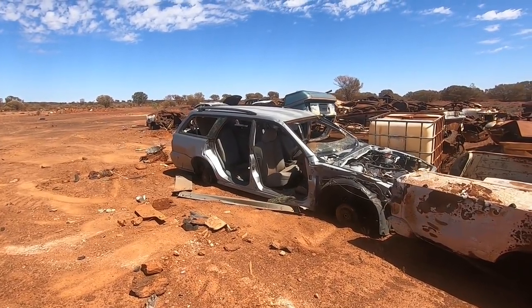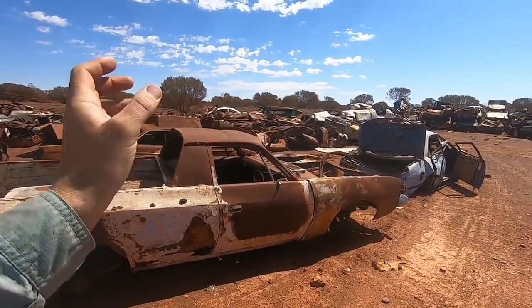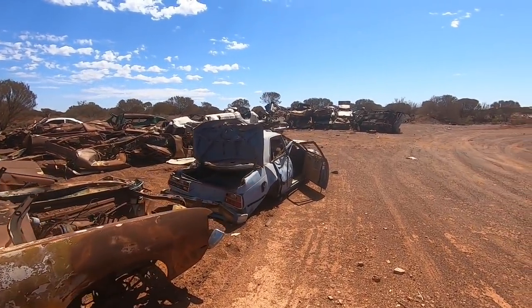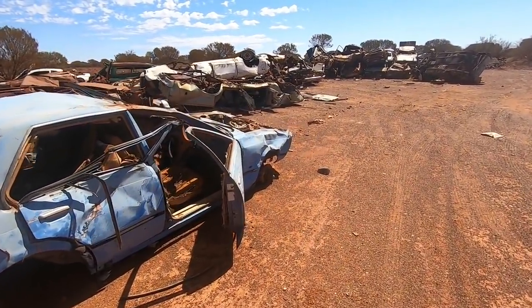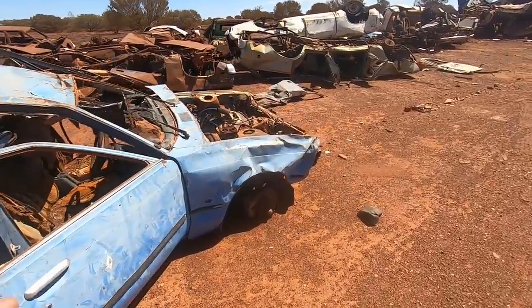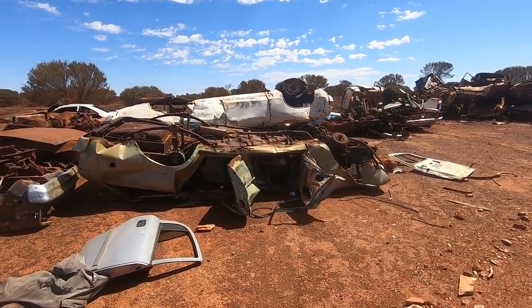So like I said, this is part of my local car dump. We have everything from modern commuters right through to some absolutely beautiful 60s and 70s classics. All of them are trash, all of them have been squashed, so bodies are no good, panels are pretty well dented and crumbled. But as I said, you go digging, you can find some great gold.